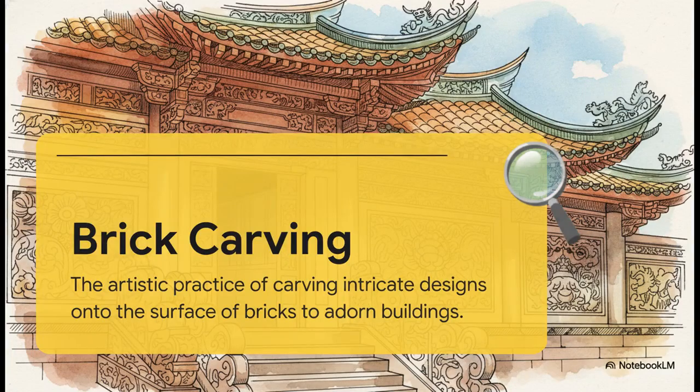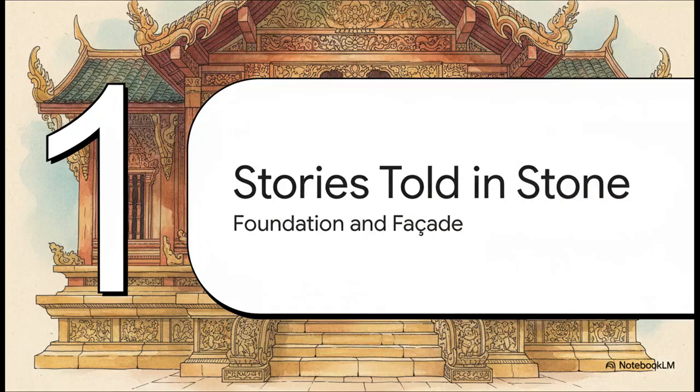And wrapping up our big three, you've got brick carving. Now, this is where even the simplest building material, a brick, becomes a canvas. I mean, these artisans are etching incredible designs right onto the surface of the bricks, adding a whole other layer of texture and storytelling to the temple's walls. Okay, so we've got our three core crafts: stone, wood, and brick. With those in mind, let's start our journey.